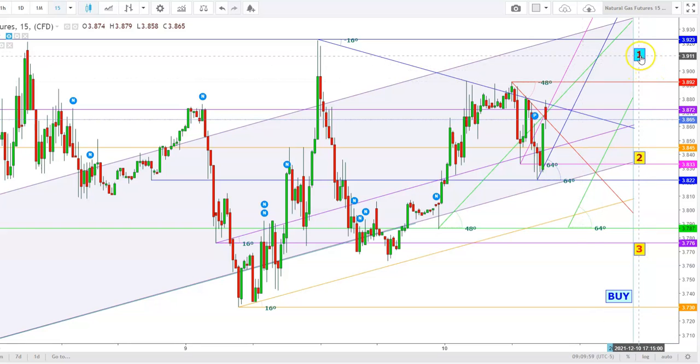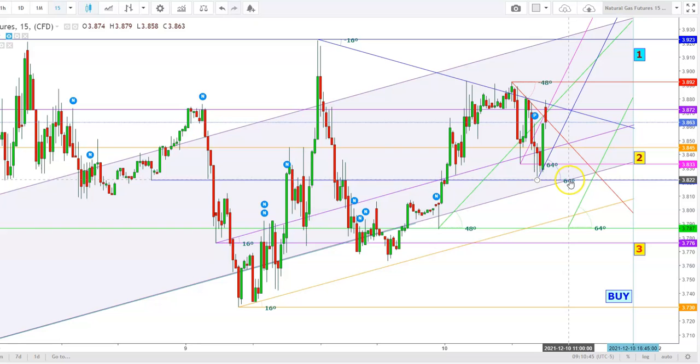So friends, this will be my first expected closing level, this will be my second where the natural gas futures could close this week, and this will be my third expected level. But before closing at my third expected level, the natural gas futures could test the lows of $3.726. I find that if the natural gas futures find a breakdown well below the level of 3.822, within the next few hours we'll see a sharp downward move where they could test the level of 3.726 before today's closing.